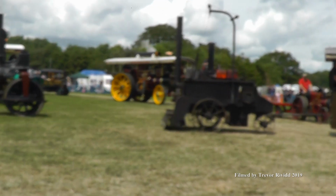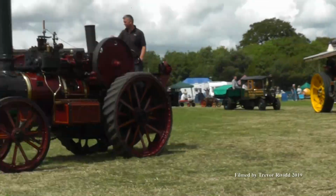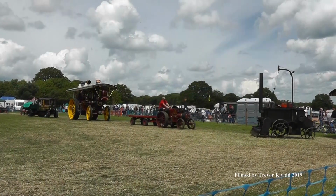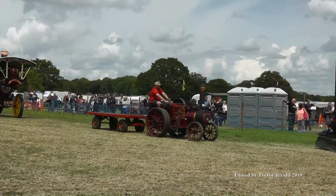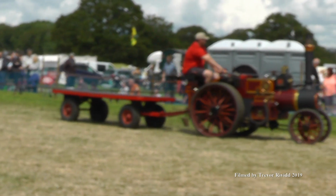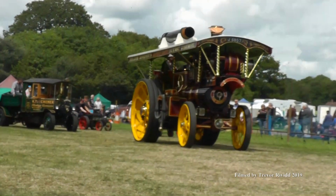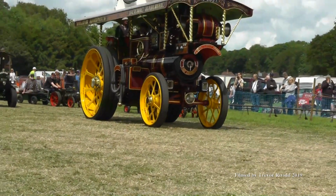So the engines are starting to line themselves up. So do just watch out, it's around the outside of the arena. The engines are starting to move out. Please do go and see them on their pegs. The owners are more than willing to talk to you about these engines. It almost looks a bit like organised chaos at the moment, everyone leaving, but they all know where they're going.